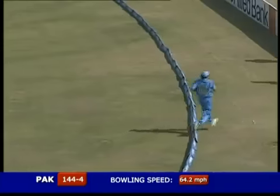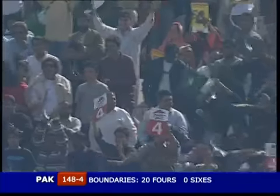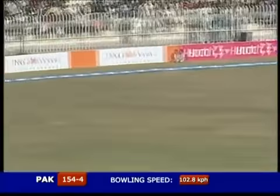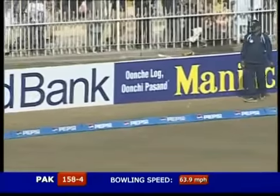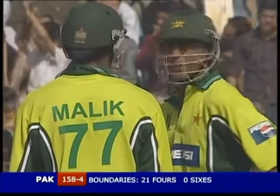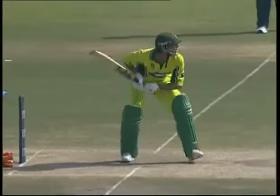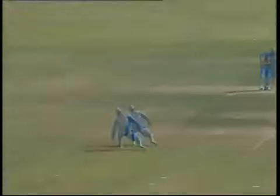He's found the gap. This is where Shoaib Malik is so good. Every now and then he produces that hit that damages India. That'll be a boundary. Sachin Tendulkar a little shorter this time. But I don't know for how long this strategy can continue for India, because they've come under heavy fire in the last 5 odd overs or so.